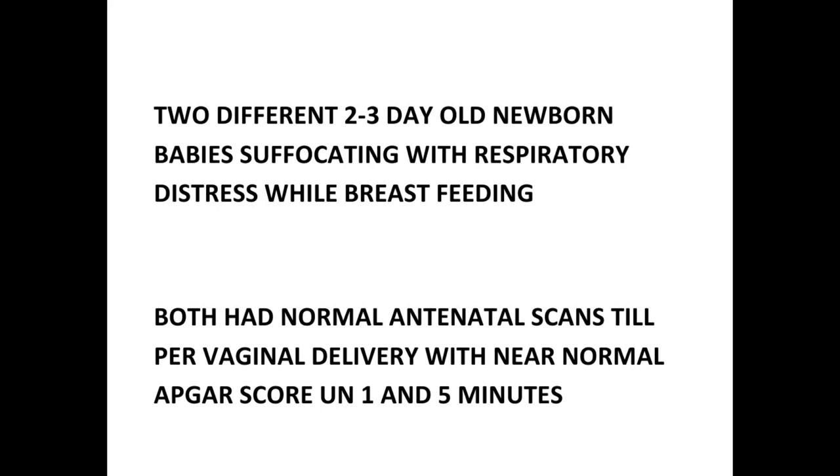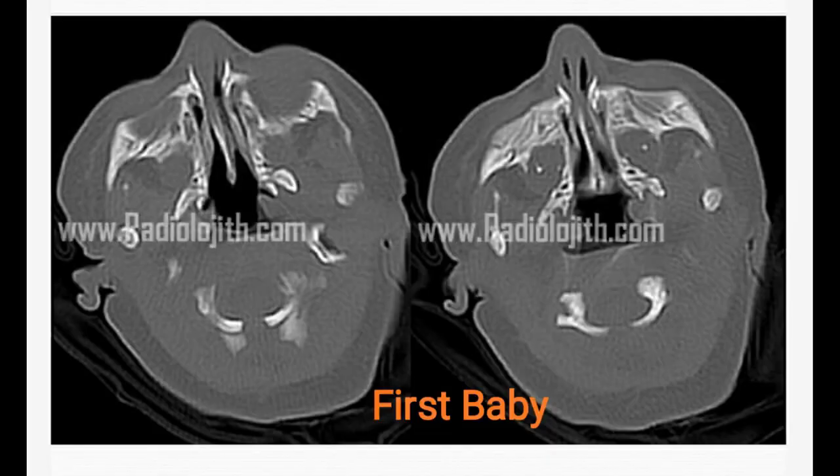I'm going to give CT scan PNS of two different newborn babies, both of them having the same symptoms of respiratory distress from birth for the past 2 to 3 days, more while feeding, especially with some skin color changes while feeding.